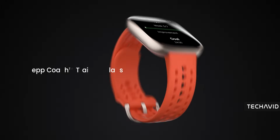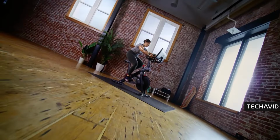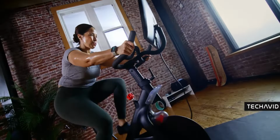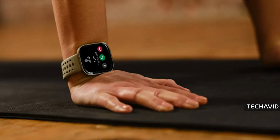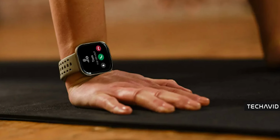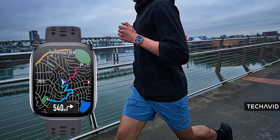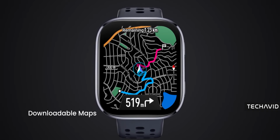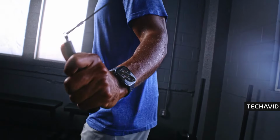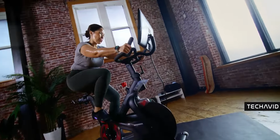Speaking of AI, Zepp Health has hinted at deeper OpenAI integration in future updates, which could bring even more smart features to the Bip 6. Other highlights: Bluetooth calling, a built-in speaker and mic, Zepp Coach, and an ambient light sensor for auto brightness adjustment. GPS-wise, it supports 5 satellite systems for accurate tracking, though it's single frequency, so not quite as precise as dual band systems. No NFC though.